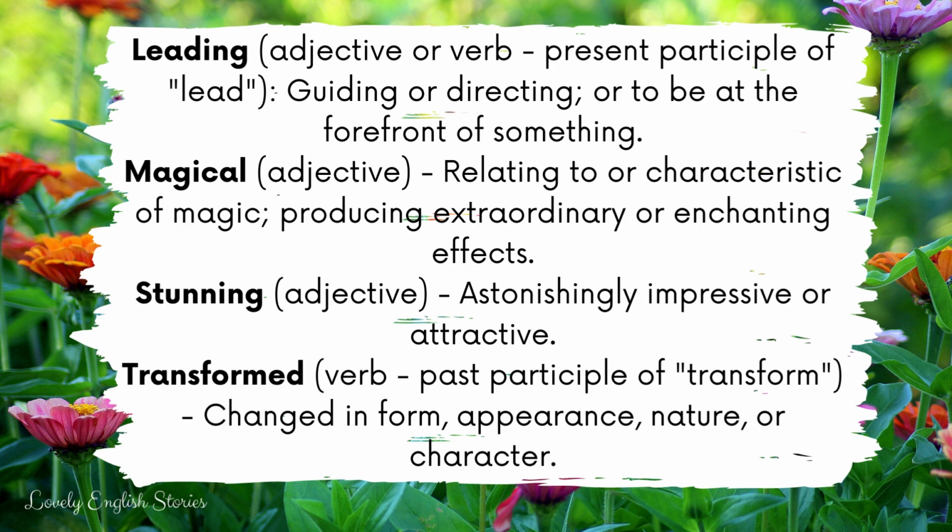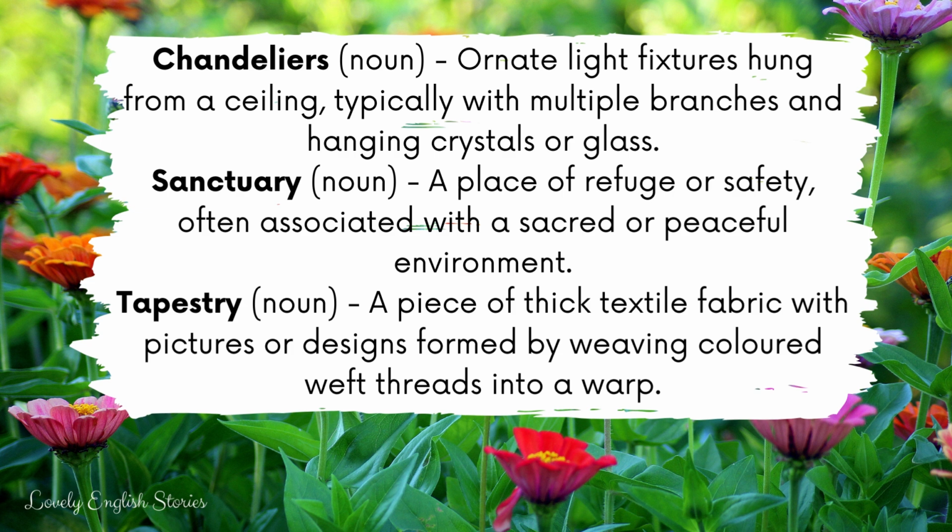Stunning. Things, places, and people can be stunning, and this means incredibly, astonishingly impressive or attractive. Stunning is even more beautiful than beautiful. Transformed. This is the past participle of to transform, and it means to change in form, appearance, nature, or character. Chandeliers. These are light fixtures which are hung from the ceiling, and they are normally incredibly beautiful, and they have crystals or glass hanging from them.